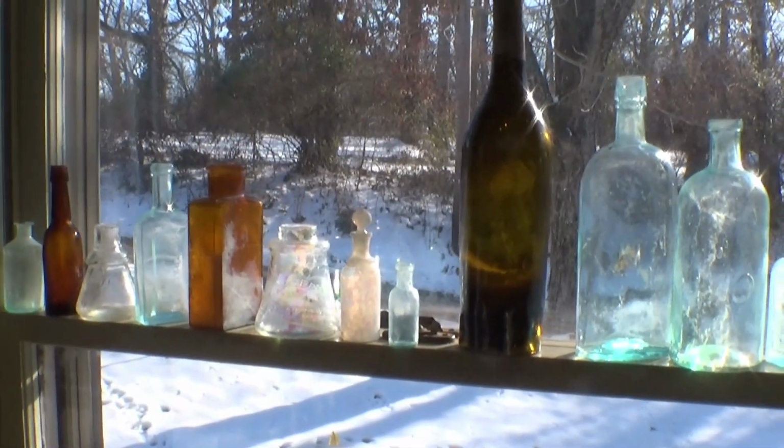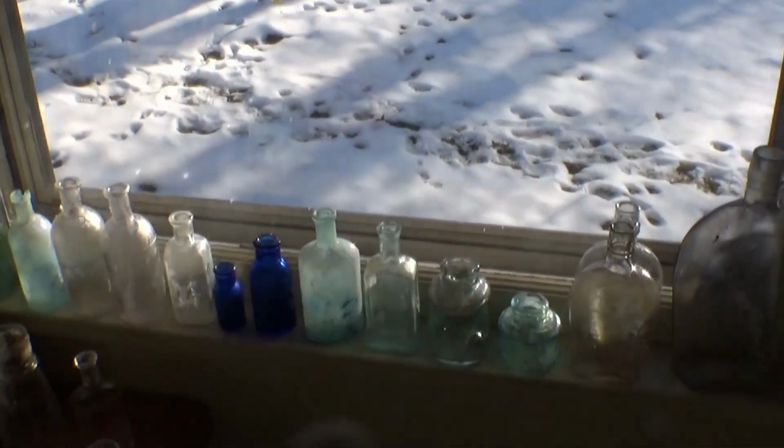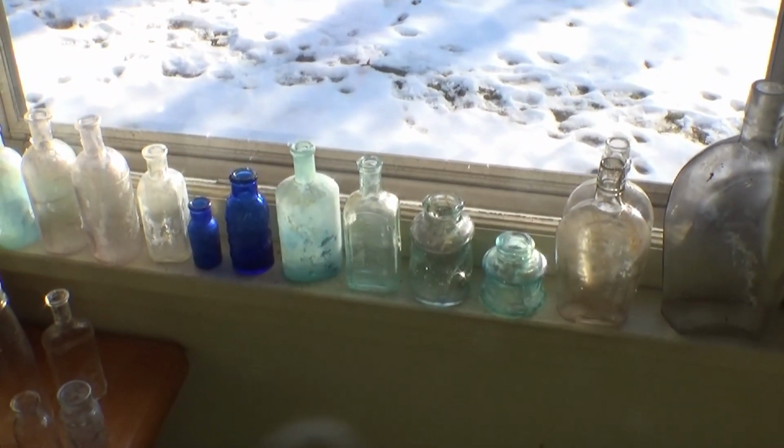I got some other stuff over here in boxes, but I don't think I'm going to show those. I ain't got time to clean them up. That was mostly slicks anyway.